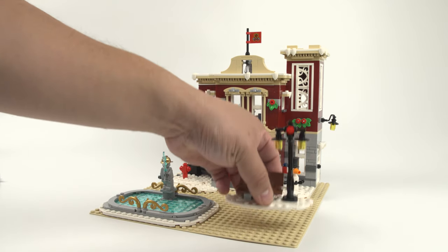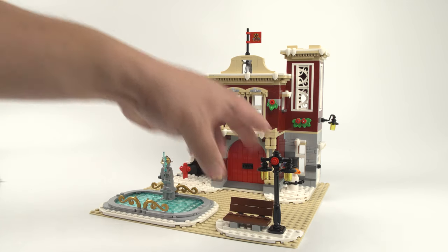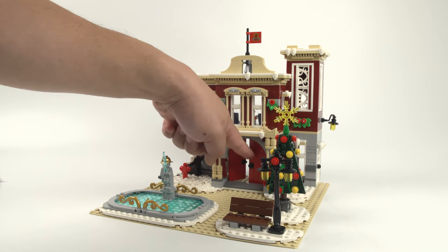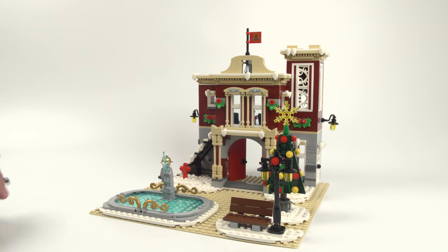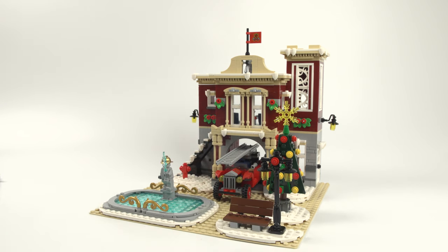You don't need to know the dimension of this one, do you? We'll just put it right here. You know it's gonna fit on a 32 anyway. There we go. Finally, yes, the Christmas tree can fit there. Unfortunately, the truck won't be able to get out of here, but you can at least stick it in there for show. And look at that, it's all on a 32 base plate.